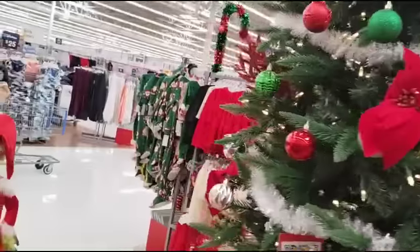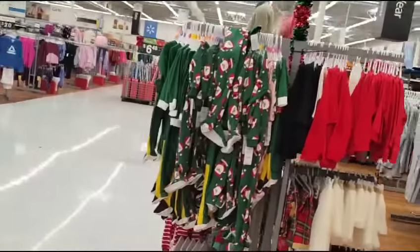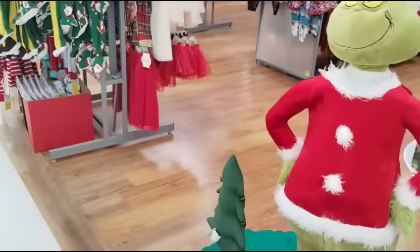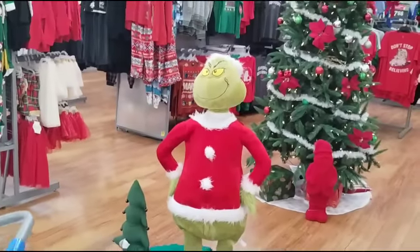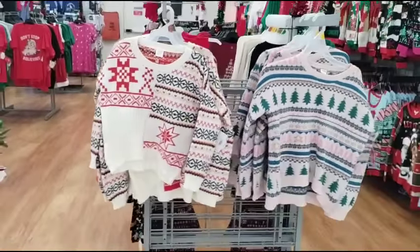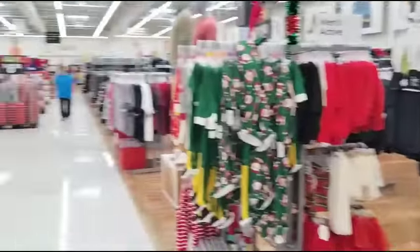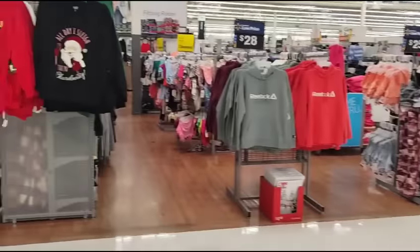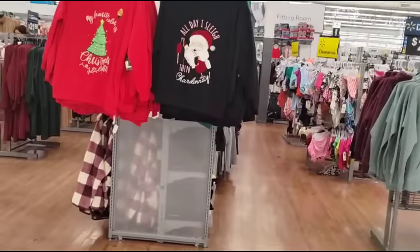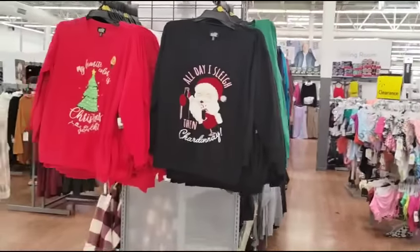And I'll show you guys. They even have the little kids. And there's the Grinch. More cute sweaters. So yeah, this whole area. All right, let's keep going because there's a whole bunch of stuff like that. I want to go into the gift sets. I see gift sets up there. I don't know what they're doing in the clothing section.